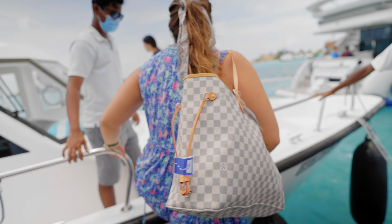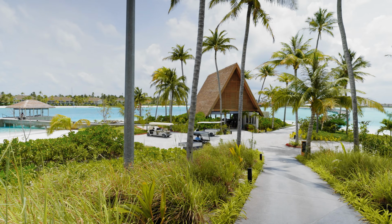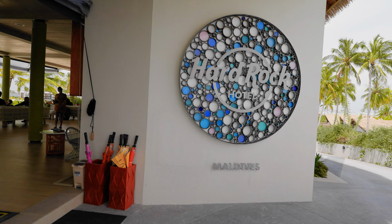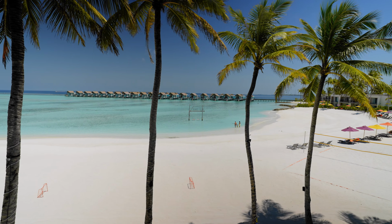Once you actually get on the speedboat, it's an extremely fast speedboat and makes for a quick ride. You arrive here at the arrivals pavilion through a beautiful lagoon of blue water, and then you're escorted up to the lobby, which is actually on the 2nd floor, which is really interesting for the Maldives because, again, there's not a lot of things that have multi-stories. Being able to go up to the 2nd floor gives you this amazing view of the entire property and their main beach here at the Hard Rock.